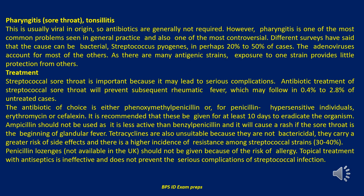Regarding its treatment, streptococcal sore throat is important because it may lead to serious complications. Antibiotic treatment of streptococcal sore throat will prevent subsequent rheumatic fever, which may follow in 0.4% to 2.8% of untreated cases. The antibiotic of choice is either phenoxymethylpenicillin or, for penicillin hypersensitive individuals, erythromycin or cephalexin. It is recommended that these be given for at least 10 days to eradicate the organism.